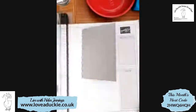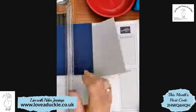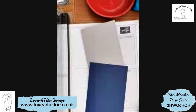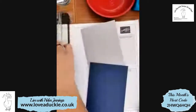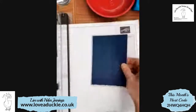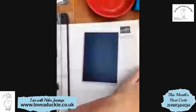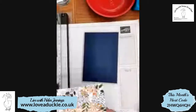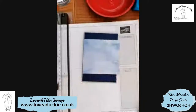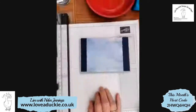I'm going to take this piece of Night of Navy and I'm going to make that into a mat for the front, I think. Let's come 10 by 14.4, so whatever your front size mat is. Haven't yet decided whether I'm going to have it coming that way or that way. We'll decide in a minute. I think for this particular one, I'm going to use some of this blue paper coming that way, or it might be that way, depending on how I decide to go with the card.